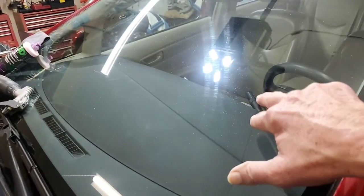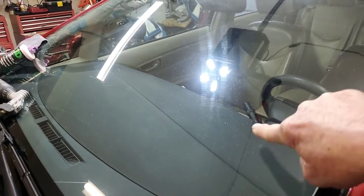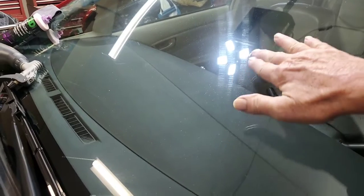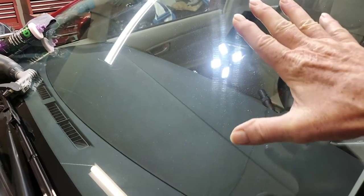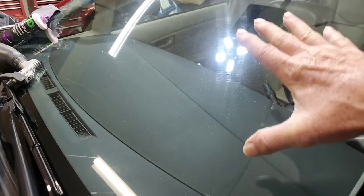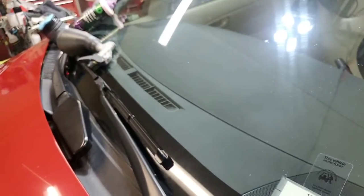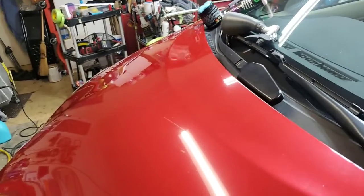A glass coating, like the one I use, is 2 to 3 years, would help this a lot. It will fill in some of those scratches, but not all of them. But it improves your driving experience a lot. But that's just up to her. I'll do that for her if she wants, but I'm just going to do the hood for now.